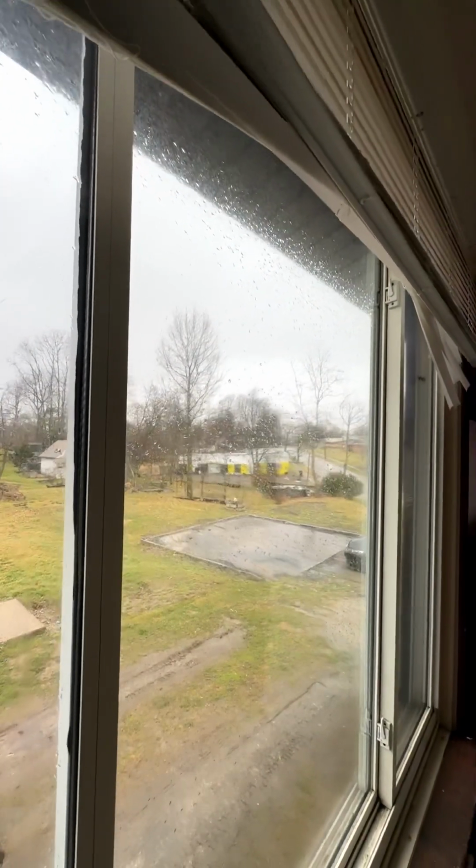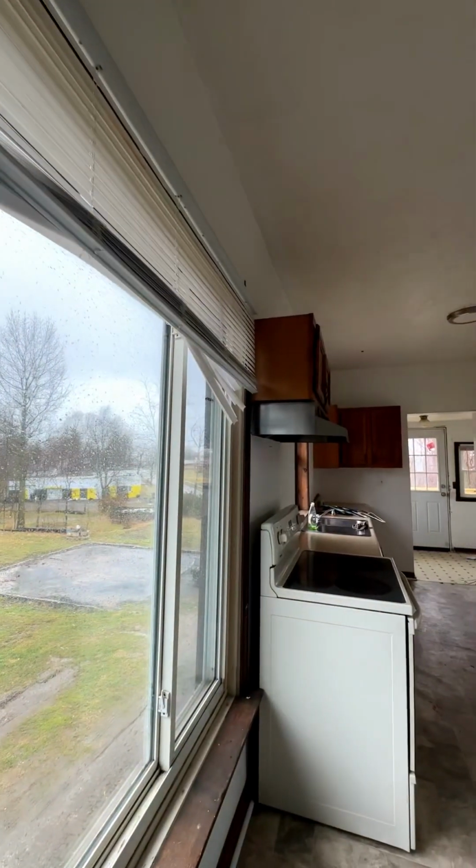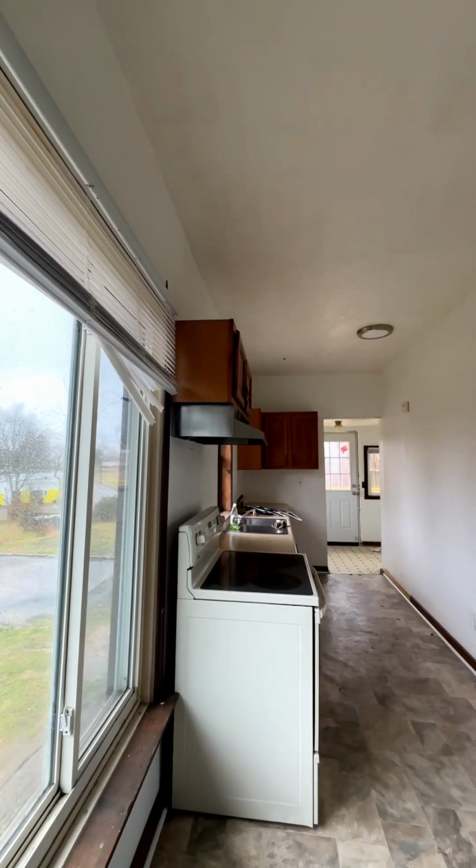What would you take for it? Realtor said listed for 60 like it is. I mean, make me a decent offer on it and I don't have to fool with it.